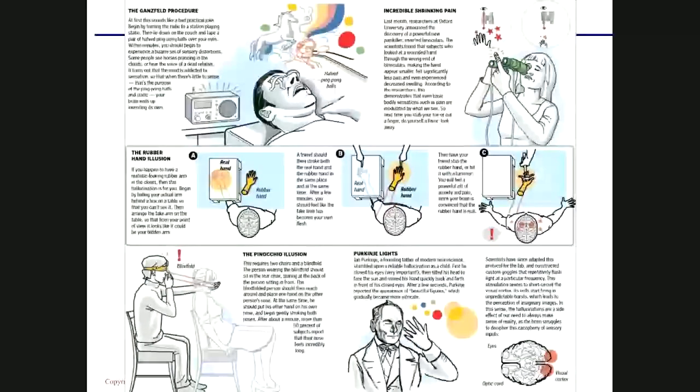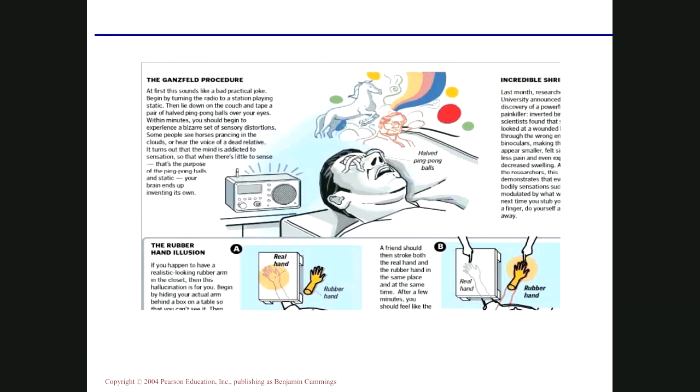This is kind of fun to do. These are some things. The brain can be easily tricked, and it can also get very bored very easily. So one thing you can do, and you can do this at home, is take a ping pong ball or something like that, cut it in half and tape it over both your eyes, and then go lay down in a darkened room, and take a radio and turn it to a station where there's only static, so that you can't hear any other sounds. The room is dark, so there's not a lot of stimulation.